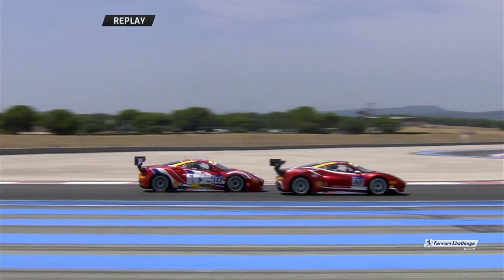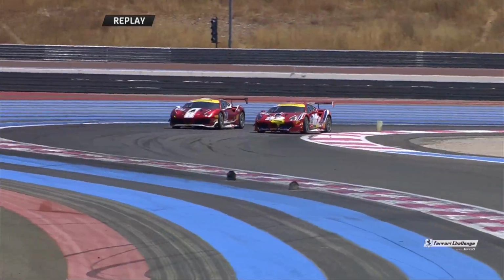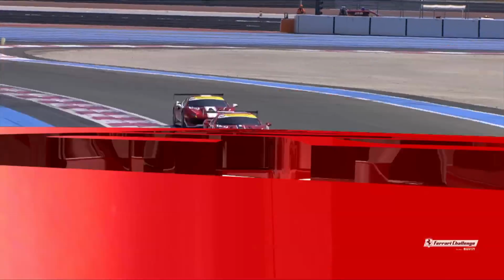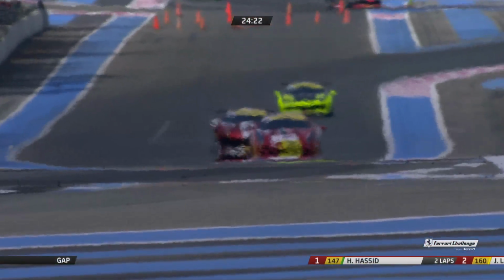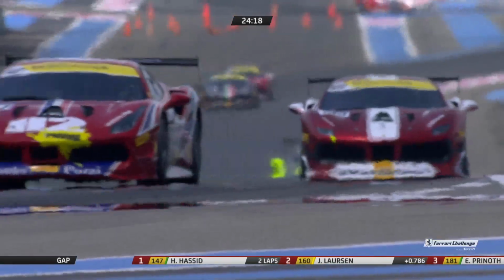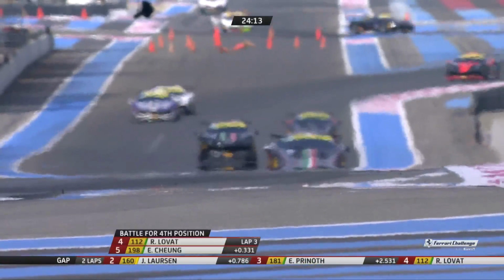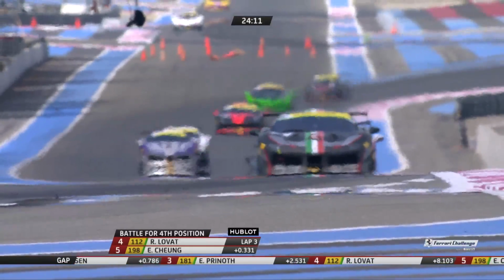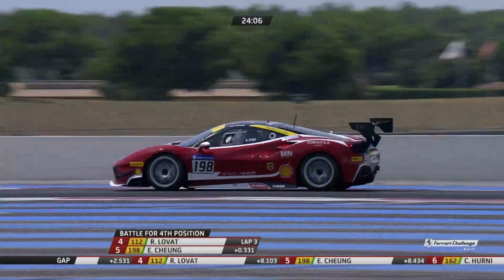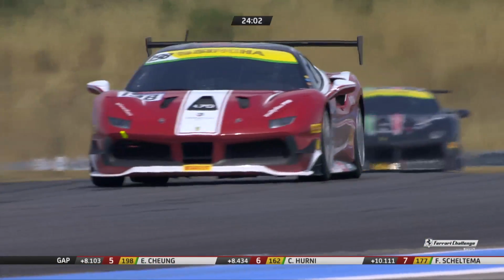So here is where the overtake happened then. Whether there was a bit of a touch there, well, that just unsettled the car a little bit. I'd like to see that almost again, but I do wonder whether there was just a little bit of a touch between Henry Hassid and Johnny Lawson, which would have just upset the balance perhaps of Johnny Lawson's car, which made the overtake even easier, but that is conjecture. I'm not sure.